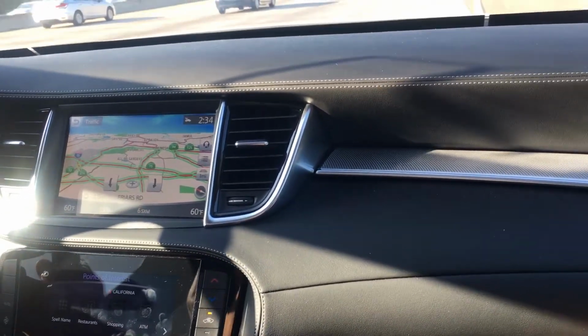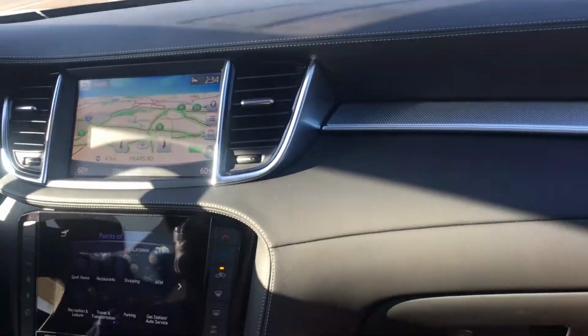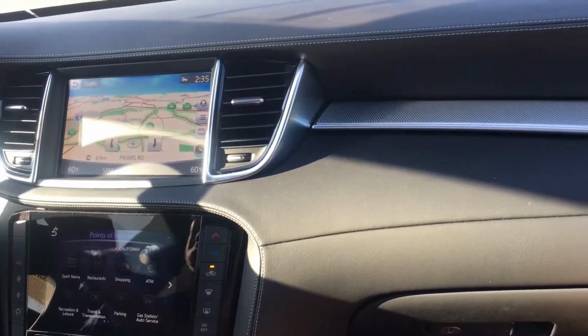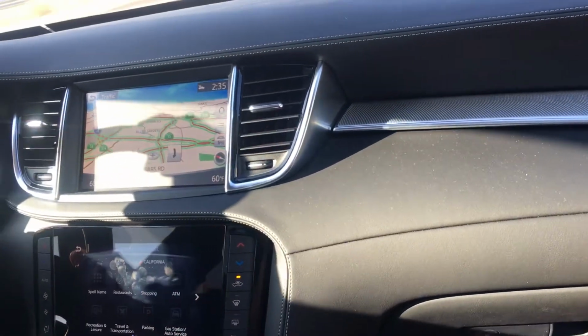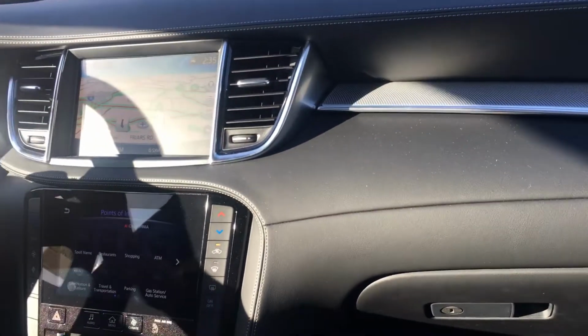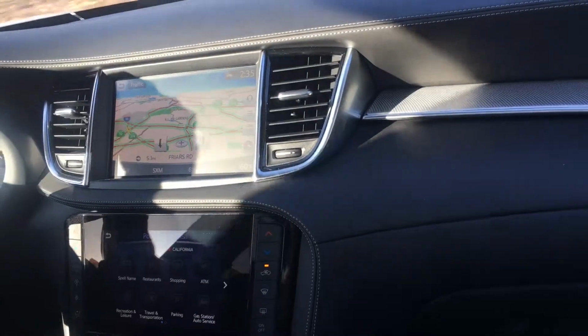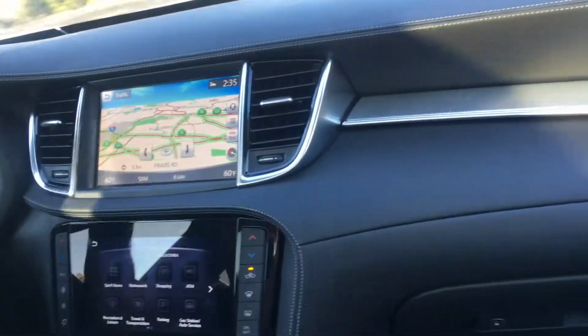This one does have the blind spot monitor, so if someone's in your blind spot, as you can see, it glows orange on the side over there. I didn't see it. Go ahead and take the east. Once there's someone in your blind spot again, I'll be sure to point it out. Okay. You might have an opportunity over here because we'll be merging on the 52.